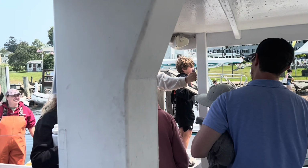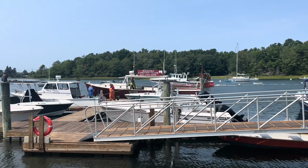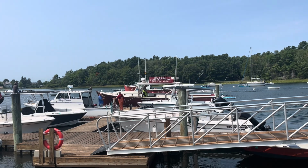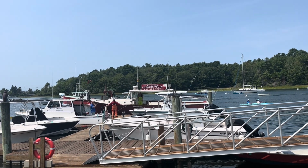Now we're all getting off the boat. This was great. So that was Rugosa Lobster Tours. It's a great tour. I highly recommend it. Check them online. Book early. It was a fun time.